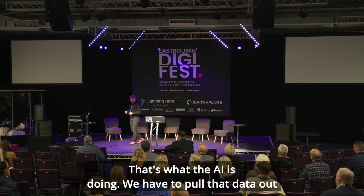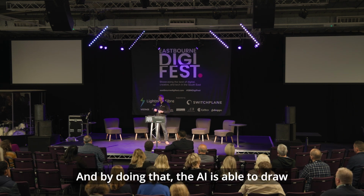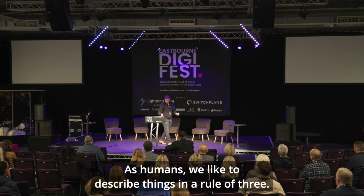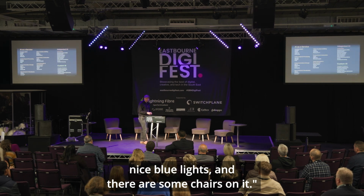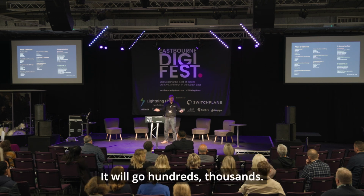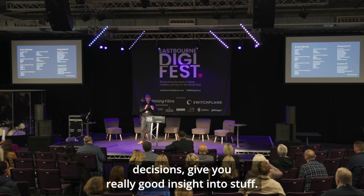And that's what the AI is doing. We have to pull that data out of that music, establish those features, those data points, and by doing that, the AI is able to draw conclusions. It's able to tie data together. As humans, we like to describe things in a rule of three. We'll say, yeah, that's a lovely stage, there's nice blue lights, and there are some chairs on it. AI loves much more than that. It'll go hundreds, thousands, okay? And that's what allows it to make really good decisions, and give you really good insight into stuff.